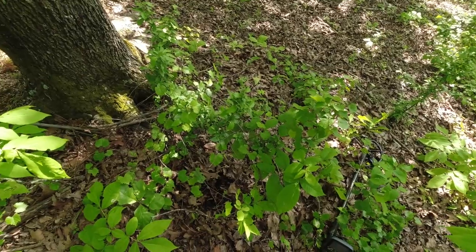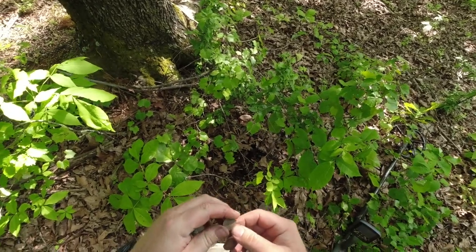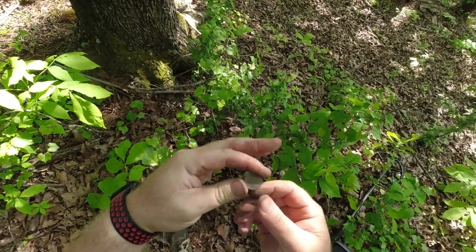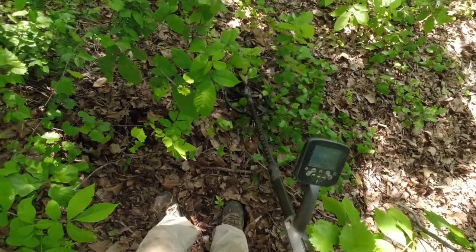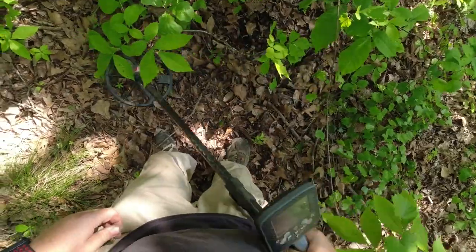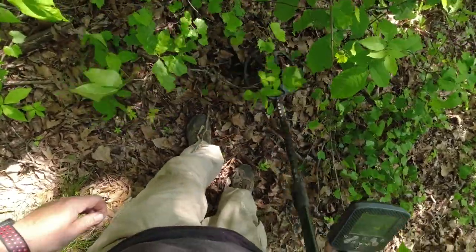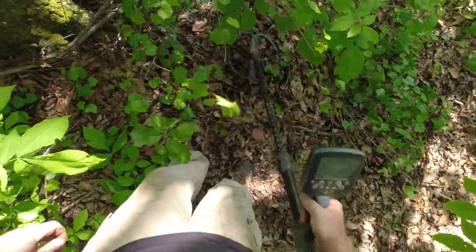Yeah. Okay, so I just got a 1240 signal right there. I didn't bother to film it because it was reading like a wheat penny, but popped out an Indian head penny in 1906. And I'm thinking since the signal was reading so high, there could be more there. No? Looks like that's it.